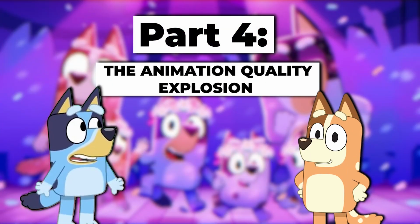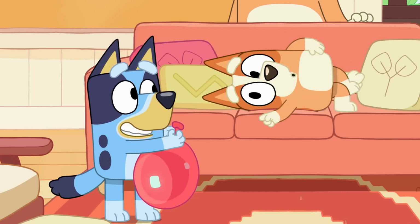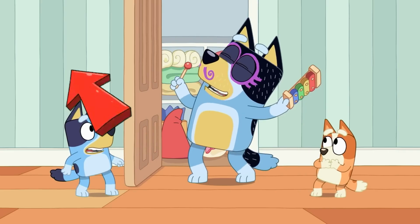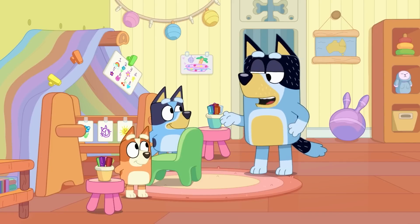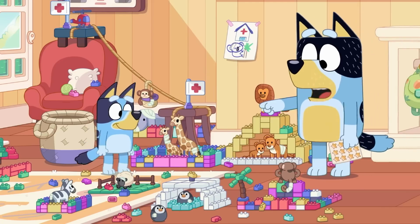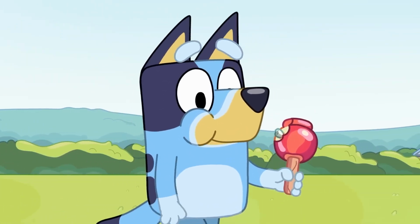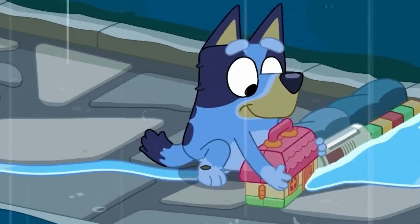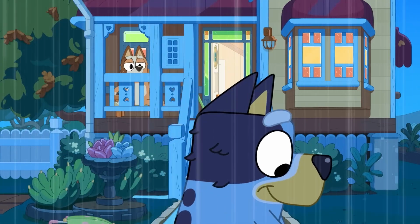Number 4. The animation quality explosion. Hold on to your tails because this change will blow your mind. The animation quality in Bluey has undergone an incredible transformation since 2018. Remember those early episodes with simpler backgrounds and basic movements? Fast forward to 2025 and wow, every scene is packed with stunning detail. Let me show you something amazing. Take the episode Rain, for example. When Bluey gets wet, her tail doesn't just stay straight anymore. It tufts out with jagged lines showing individual fur strands.